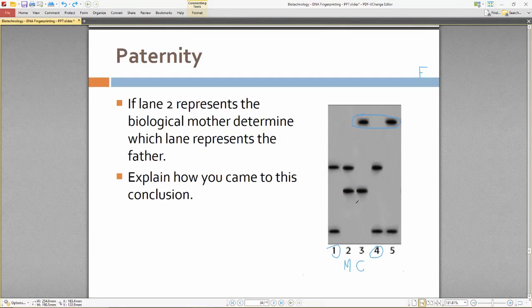So how do we know that 5 is the father? It's because for all of these children, you're going to look for one band that comes from the mom, at least. So in child 3, this band has come from the mom, and this band has come from the dad. Child 1 and 4 share this with the mom, and they share their other band with the dad. So 5 should be the father. And you can rule out the other options just by comparing them.